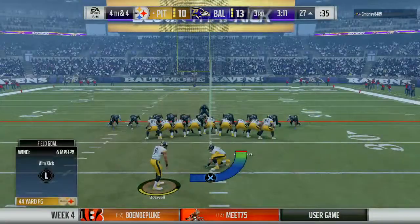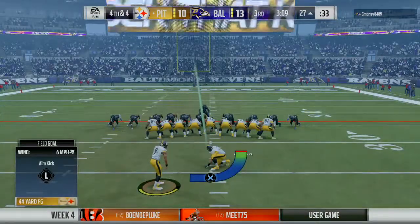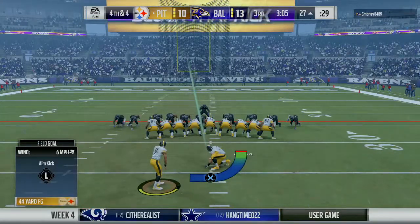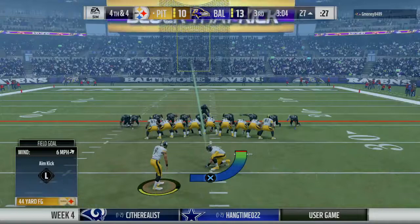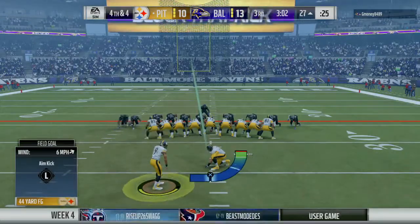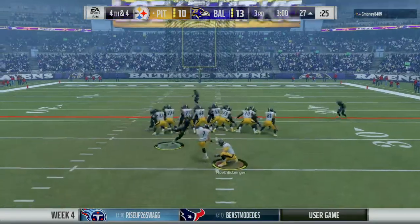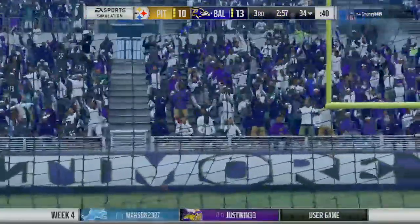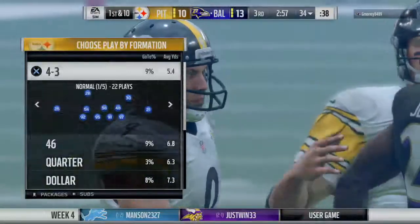Now Chris Boswell for the Steelers field goal try. He hit his first one. This from 44 yards out now. And he missed it. It's no good. And this score will stay right where it is.